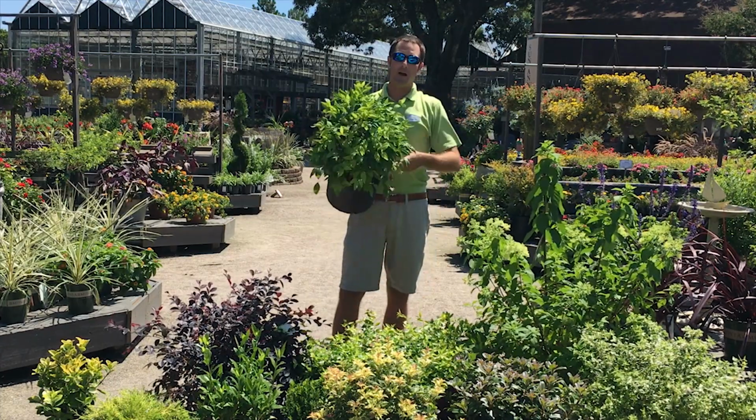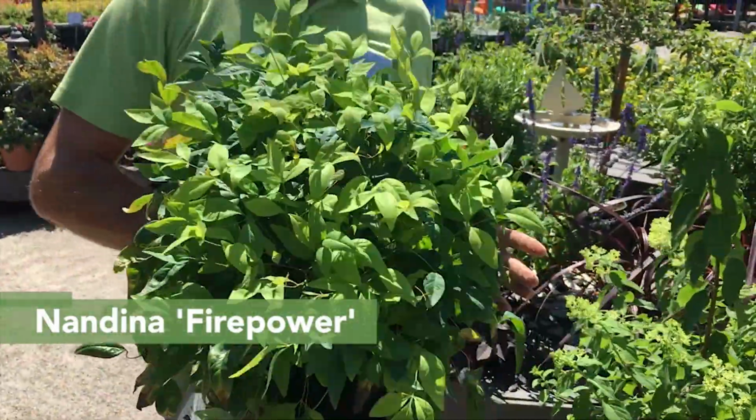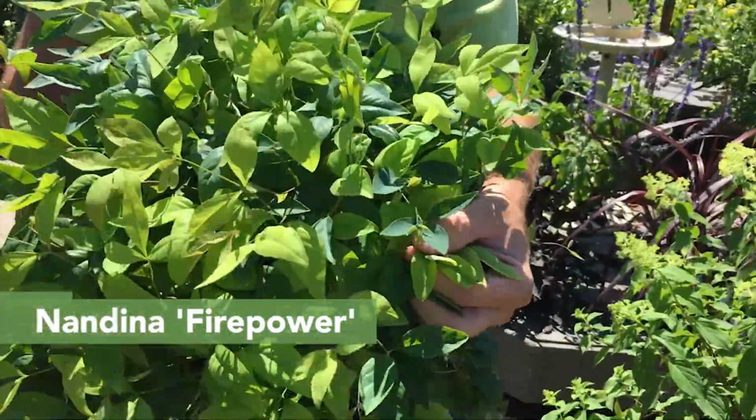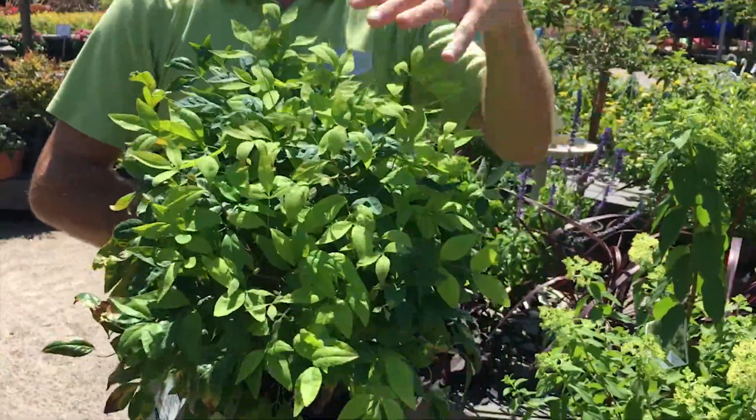This is Nandina Firepower. Nandina Firepower gets about 3x2. It's a nice small gumdrop shape. Gets this really pretty chartreuse green color here in the spring, and then in the summer it'll turn to that darker kind of bluish green color, and then in the winter it goes almost completely dark red. That's why they call it Firepower.